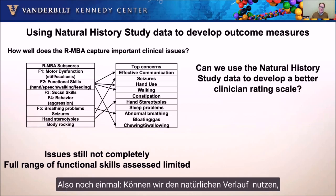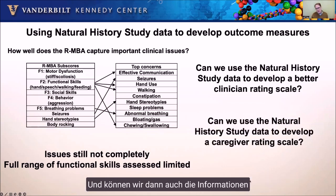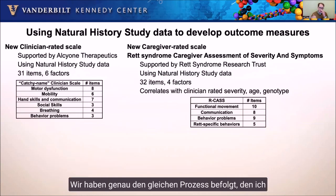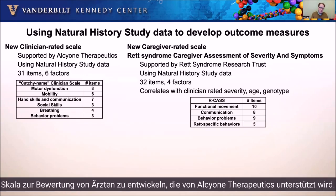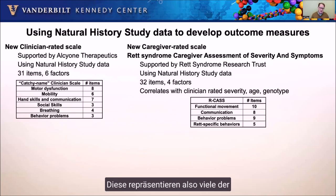So again, can we use the natural history study to develop a better clinician rating scale? And then can we also use the information to develop a better caregiver rating scale? And so we've done this. We've followed exactly the same process that I outlined for the RMBA to develop a new clinician-rated scale supported by Alcyon Therapeutics. We haven't named this yet, but it divided into 6 factors you see here with 31 items. So these represent many of the important things in Rett syndrome.